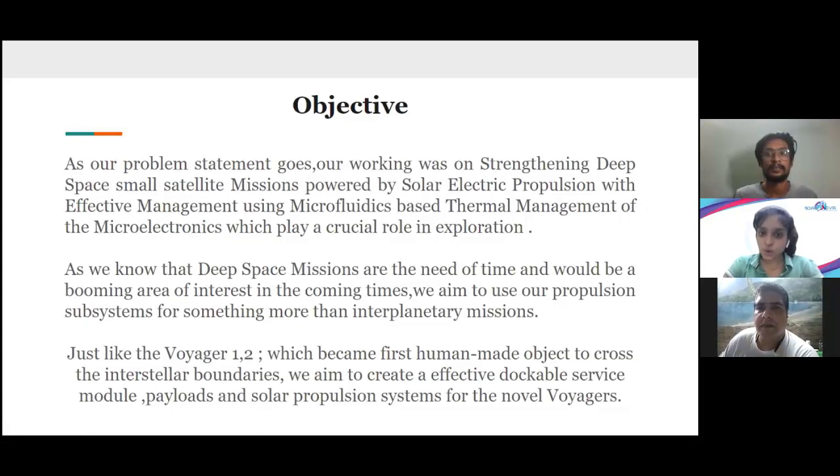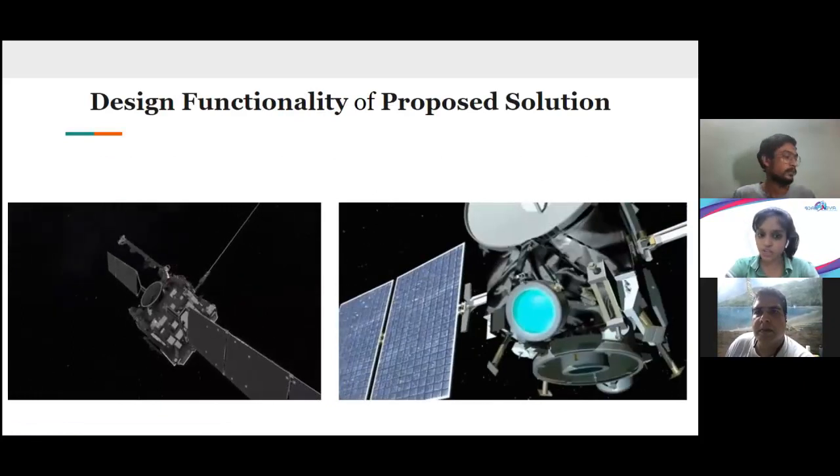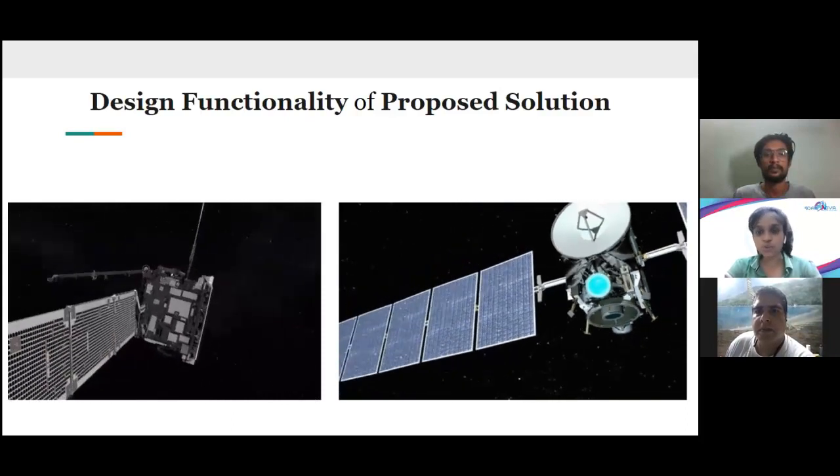As the problem statement goes, we are working on strengthening deep space small satellite missions which are powered by solar electric propulsion with effective management using microfluidic-based thermal systems of microelectronics, which plays a crucial role in exploration. As we know, deep space missions are the need of the time and would be a booming area of interest in coming times, so we aim to use the propulsion systems or subsystems for those. Just like Voyager 1 and 2, which became the first to cross the interstellar boundaries, our system would do the same.